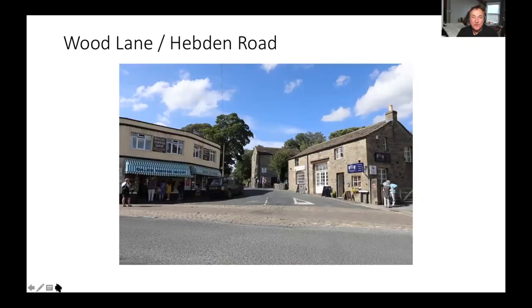So that minor road coming from Coniston ends up in Grassington because it's 3 miles away. And what's called Wood Lane appears here largely because this is where it joined the old road that crossed the bridge further down in Grassington over the River Wharfe. We'll be looking at that in the third part of this talk when we go and look at the Linton Falls and that area around there.